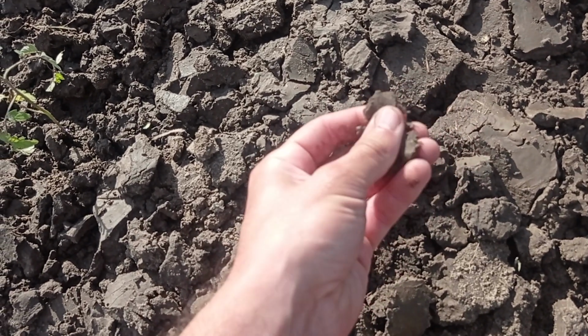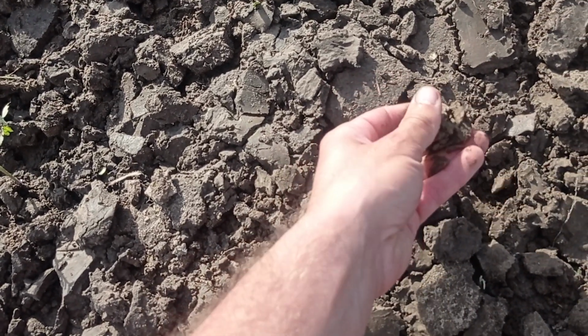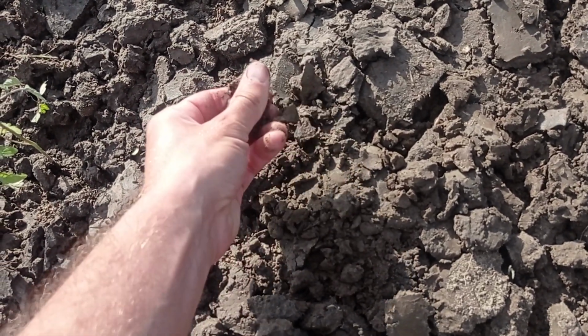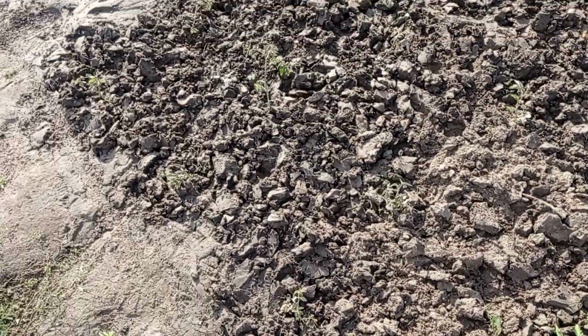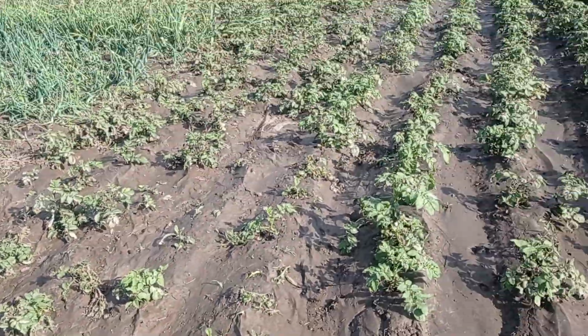So that's the problem that is going to be tackled in late autumn, because for this year there is obviously nothing you can do already. You can only, I don't know, split this soil to make it better for the air intake and for the water intake for the plants. And the third case was the potatoes.